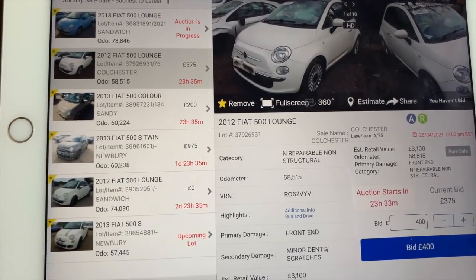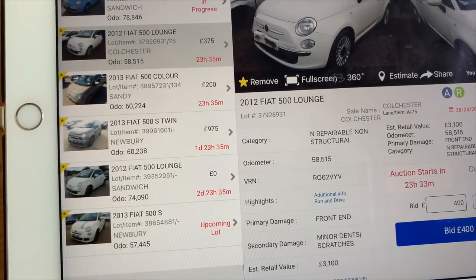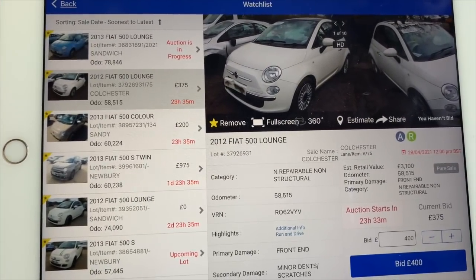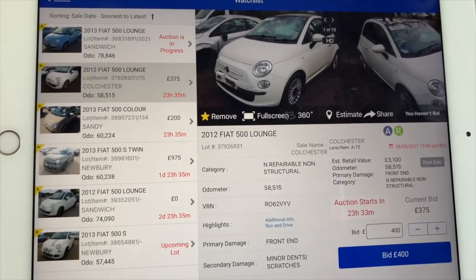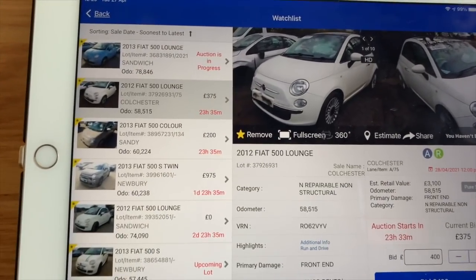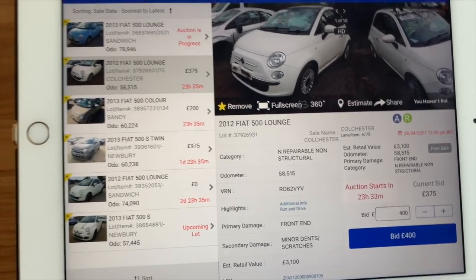I don't think I will, but we'll see. There are others in my watch list, as you can see, but at the moment that's the only one I'm really interested in, because I'm not in a position to buy a car at the moment. But I will buy this if I could get it for around the £800 mark or less as a hammer price. But we'll see what happens tomorrow.